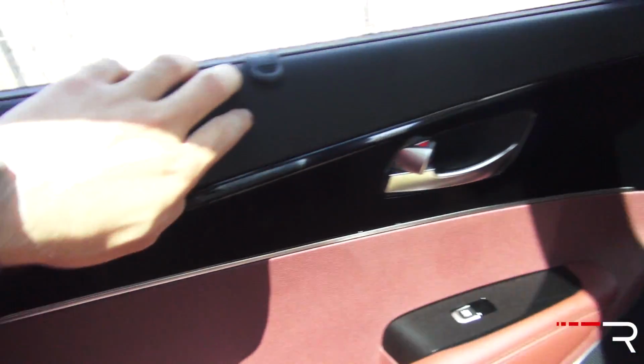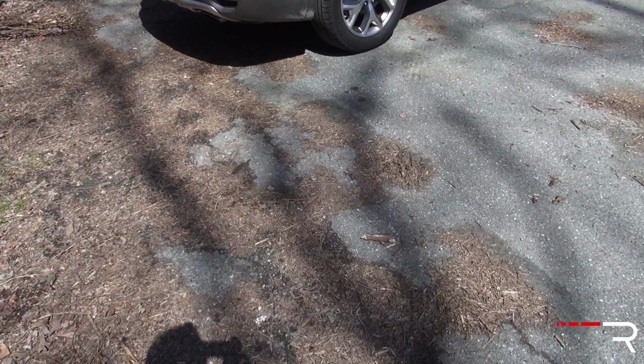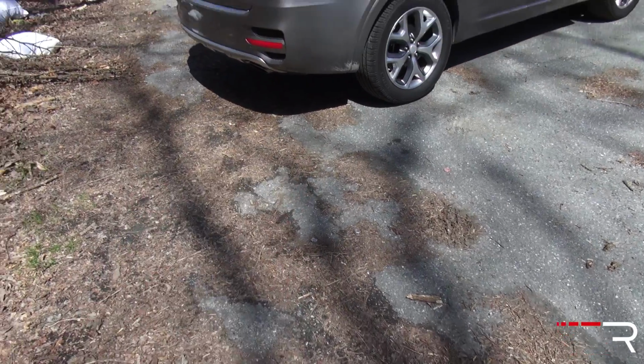Now, shutting the door, you do have the same soft touch materials from the front, leather stitching right there. And then of course Kia gives you the nice sunshades right there, the manual sunshades if you want to block out additional sunlight.